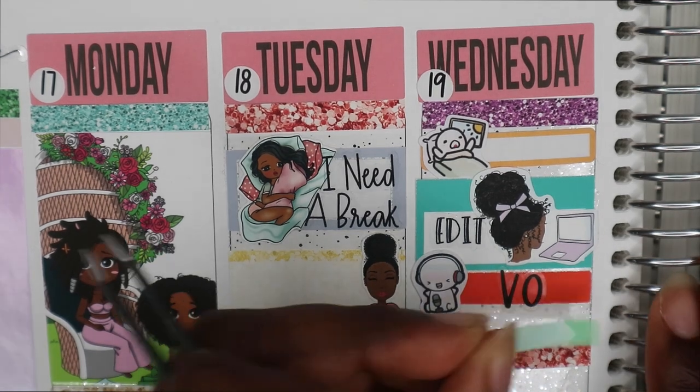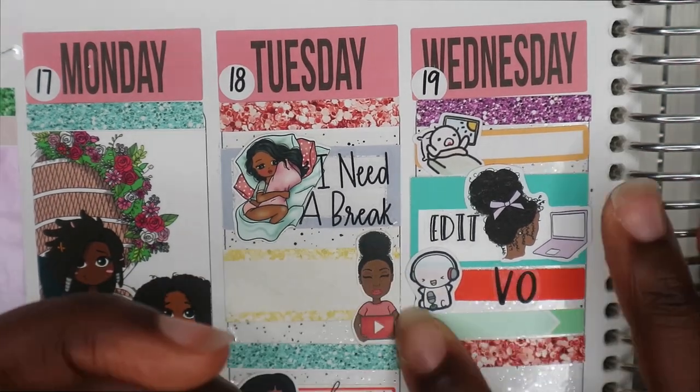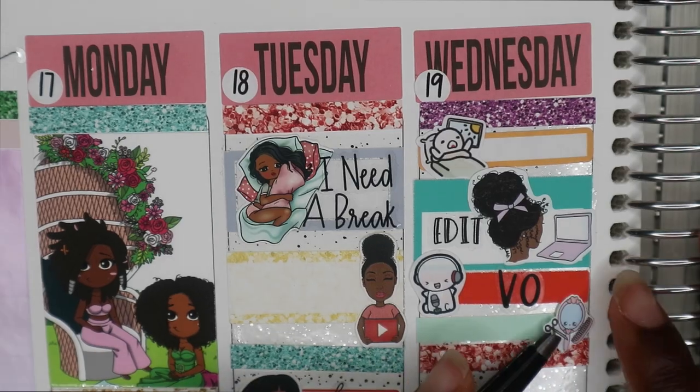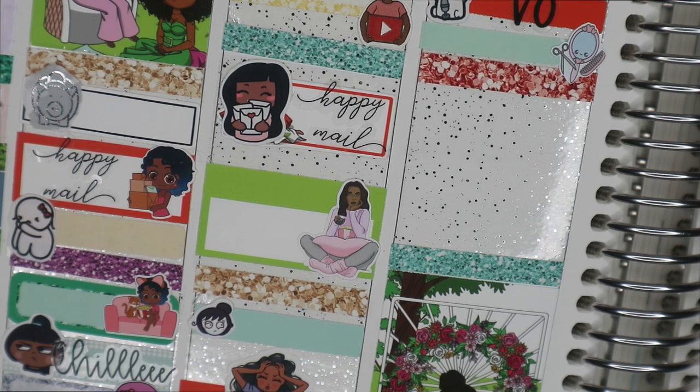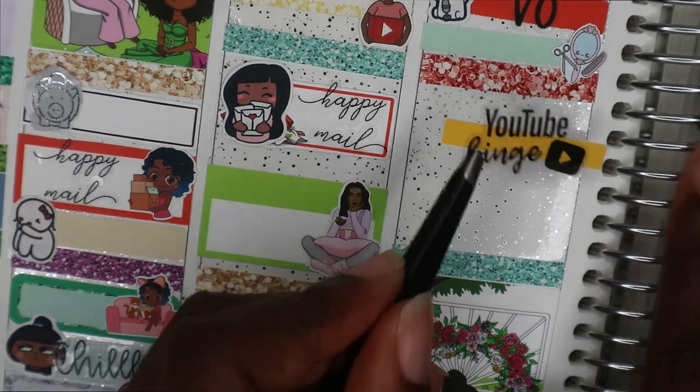And then I used a thin appointment label and a sweet choir design hair appointment sticker to note that I did hair, but I did it later on in the day, but that just fit there, so I put it there. Then I used a thin washi strip and a YouTube binge sticker from the Ginger Cat Co. to note that I had a YouTube binge for most of the day.